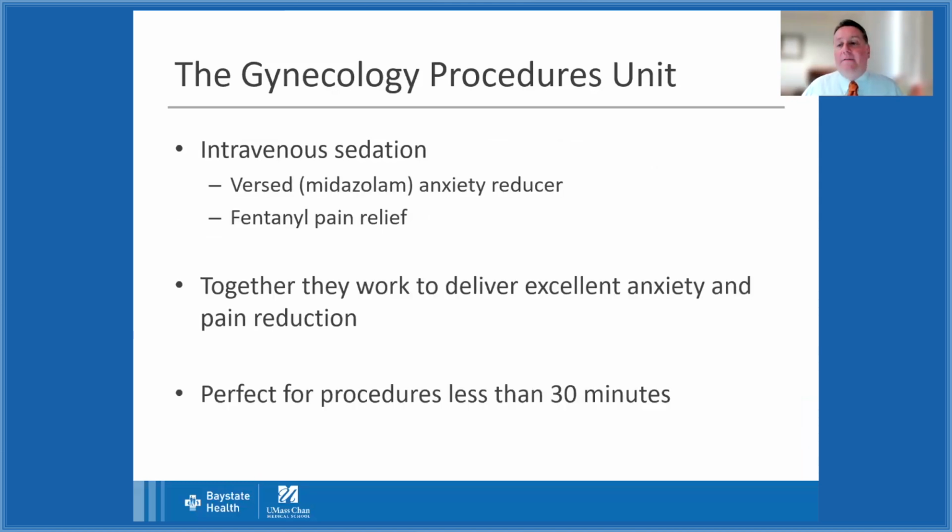And what you receive in the GYN procedure unit that's different than the office is that we use two medications for sedation. One is called Versed, and you can see the generic name there. That's an anxiety-reducing medication. It's related to medications like Valium, Ativan, Xanax. We also use fentanyl, which is an excellent pain-relieving medication. And for anybody in the audience who has only really heard about fentanyl as an illegal substance or a street drug, fentanyl has a number of legitimate uses. The difference here when we use it in the hospital is that we know the dose we're using and we know that there's nothing else mixed in with it.